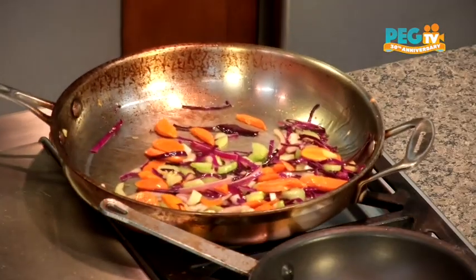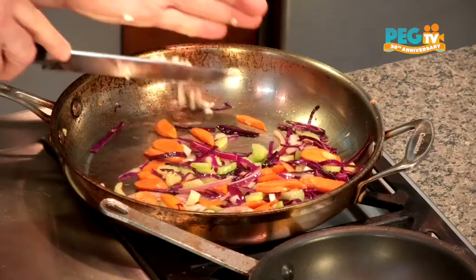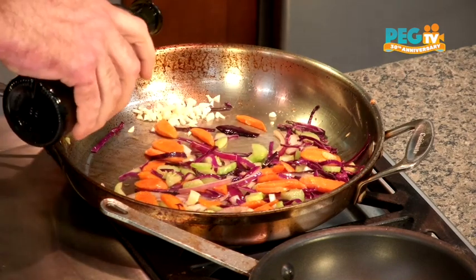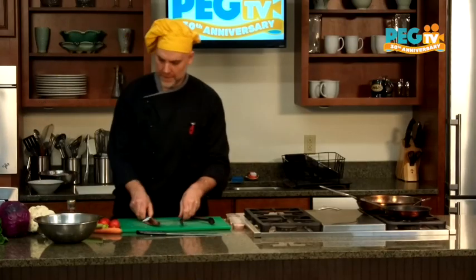All right. Looks great. So I don't want to burn this garlic. I'm actually going to turn the heat off and add the garlic in. All right? And just a little bit, just a skosh more oil over that garlic. That's it. Heat's off. Okay.